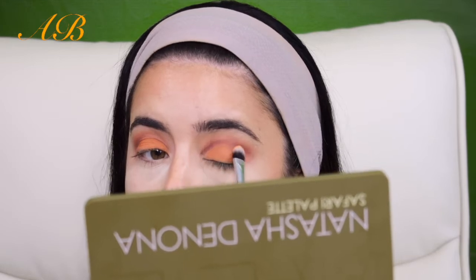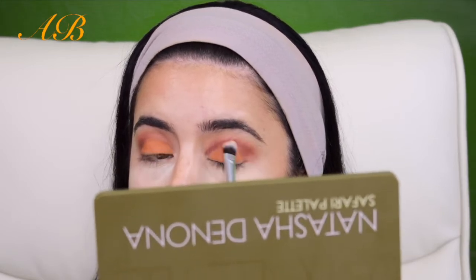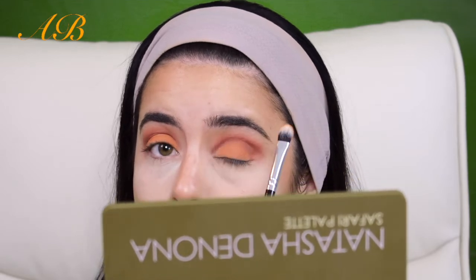So on the same exact brush, I'm going to take the shade Amhara, and I'm just going to blend Amhara into Masai, just to get that nice, beautiful gradient effect.